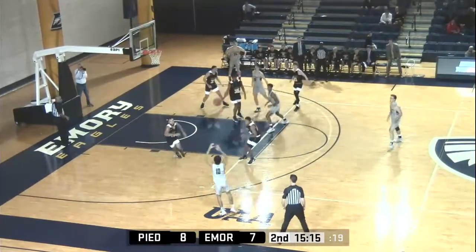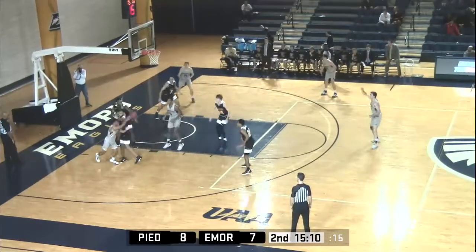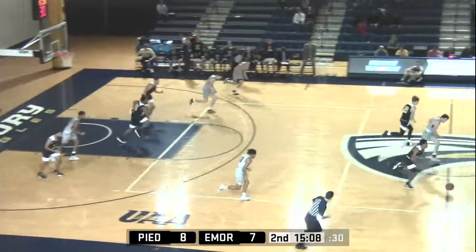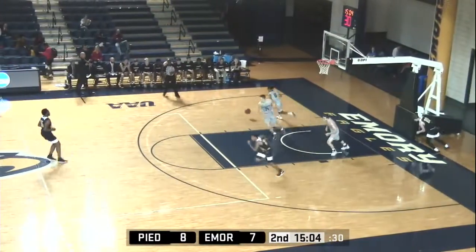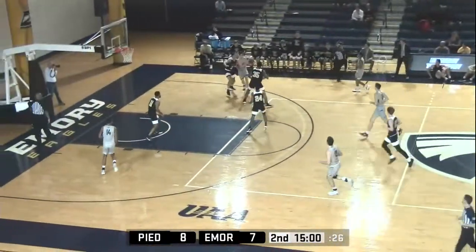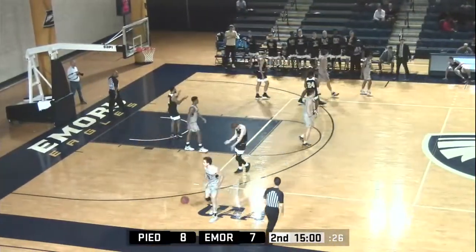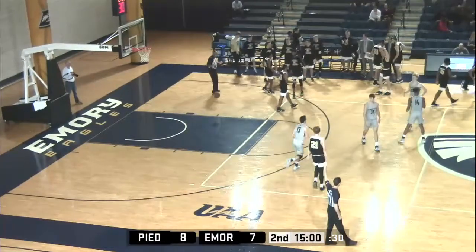Around the horn they go, Emory trying to get off a pass. Romin Williams drives in, stolen away. Great two-man, Quick up with it, no good. Romin Williams comes out, watch him go. Coach Jason Zimmerman said he's the fastest guy in all of Division III from free throw line to free throw line, but there's a turnover there.